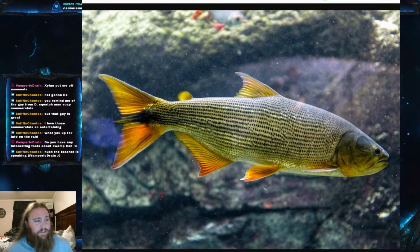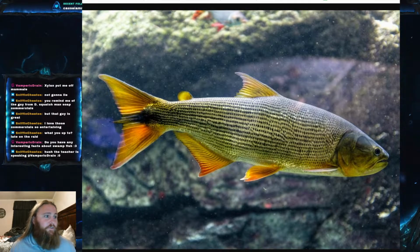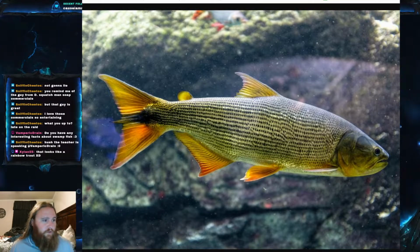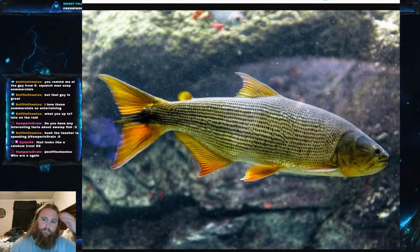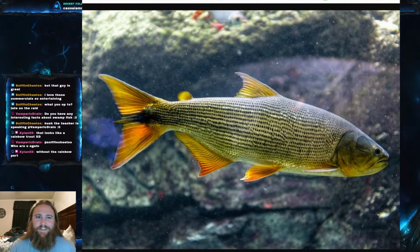It's also not related to the saltwater fish that is called Dorado, which we have talked about before. It is the mahi-mahi, which you should go check out that Fish Friday. It was one of the best ones ever.